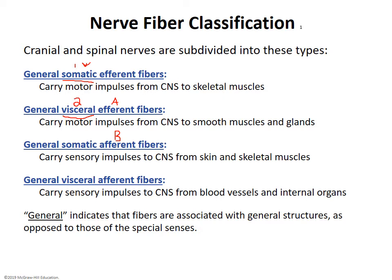Now the other two, this A and B, these are the direction. Efferent, we said, was a motor impulse. It was leaving the CNS. So if I have the CNS here, I have sensory or afferent coming into it, and then I have motor or efferent leaving it. All right, trying to do my best to get some of these letters out there. All right, so all we have to do now is understand the words, and we can figure out what the statement is.